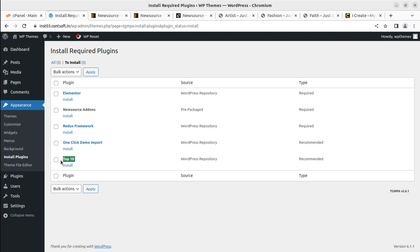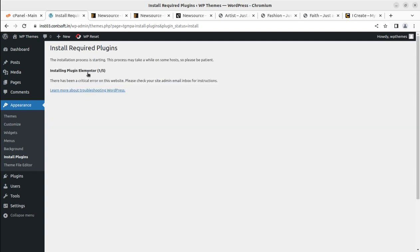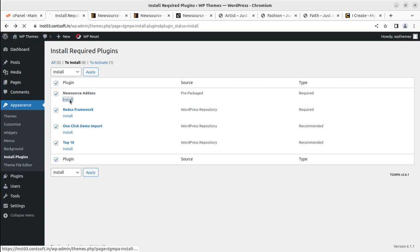Okay, so all great plugins are here, and it is 5 plugins and 3 are required, 2 are recommended, but yes, we will install all these plugins here to get the optimal feature of this theme. I have selected all to install, and now I am clicking on apply to install all plugins in one go. If it works, okay, so it is not working in one go. What we will do, we will install the plugins one by one.